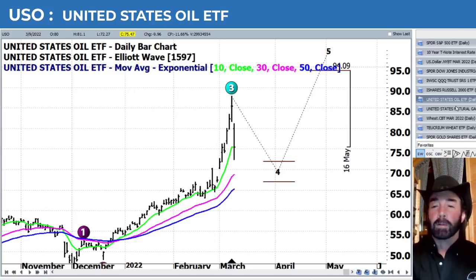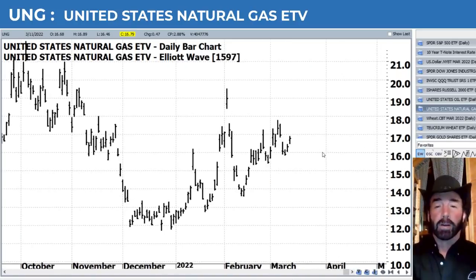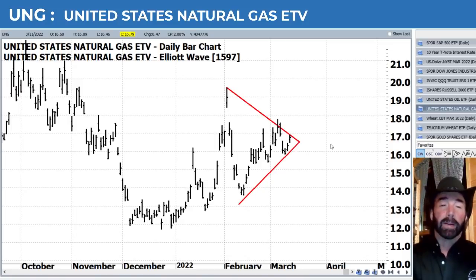Quick look at natural gas, and you can see that it's nothing like the chart of oil. It hasn't had the same move to the upside. I kind of thought that it might play tag along with oil with the same scenario that's going on between Russia and Ukraine, but it hasn't.